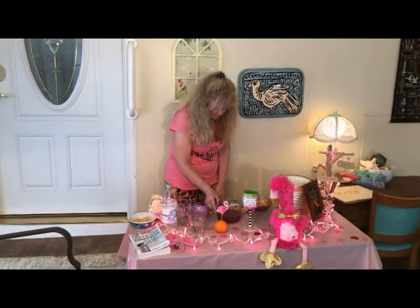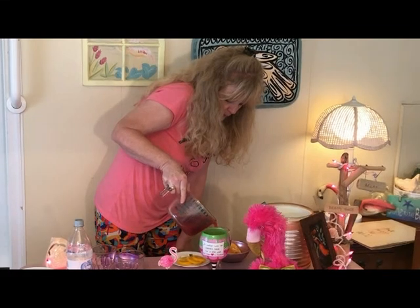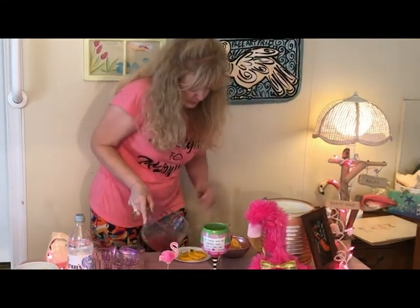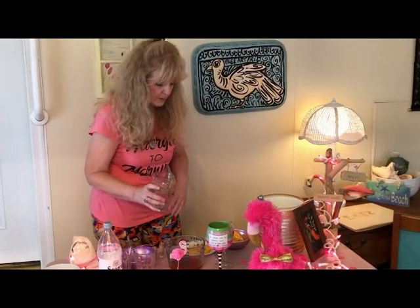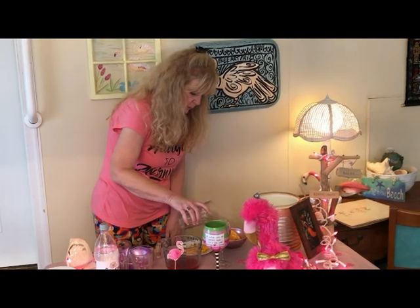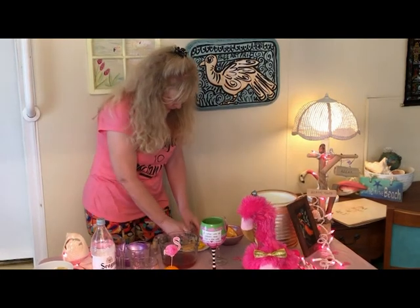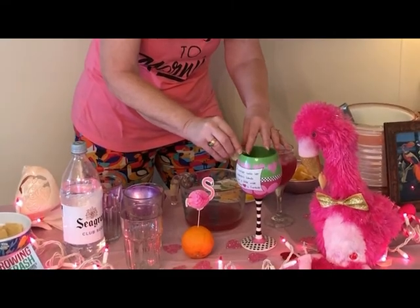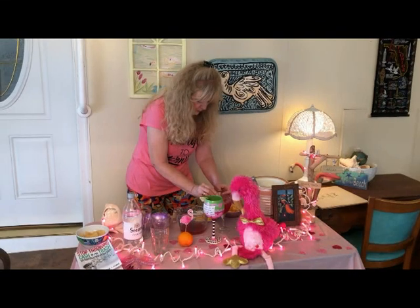So with this mixture, I'm going to divide it up between these 2 cups. Of course, I get the pretty one. My husband doesn't. He gets the other one. Now I'm going to add some club soda to finish off these 2 drinks. Some in here and a little bit more in there. Okay. And you can kind of garnish these a little bit. I'm going to add some lime garnish to the glasses, just to make them look really fancy.